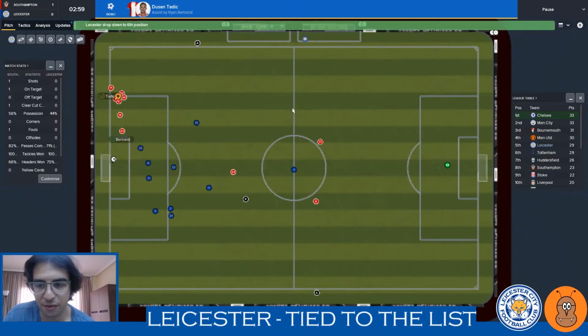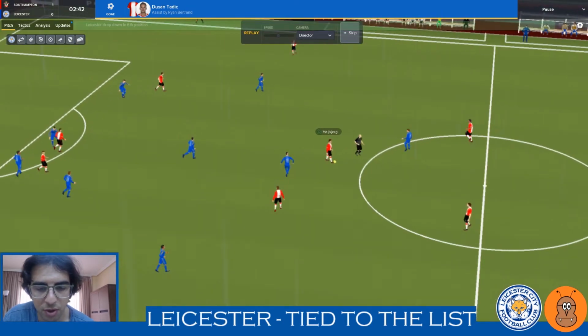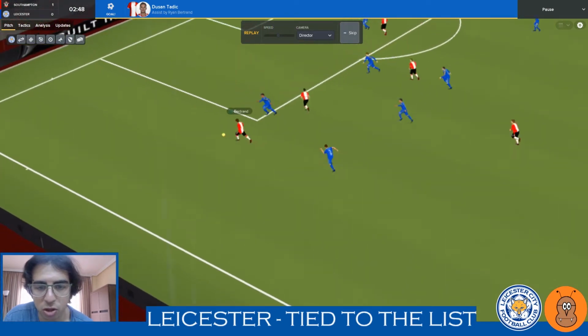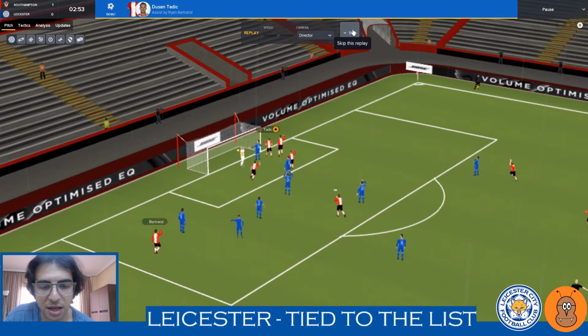It's 1-0 Southampton. This is not a good start to the match. Only 3 minutes in. But this was all... Danny Simpson makes a challenge for the ball there. Bertrand calmly puts it in for Tadic.